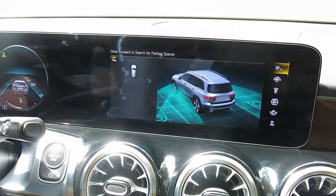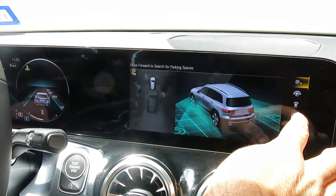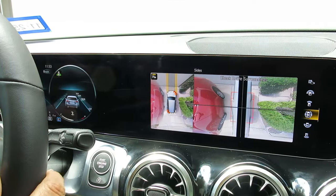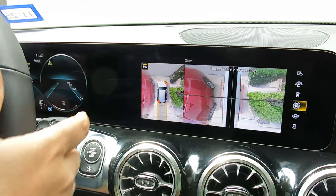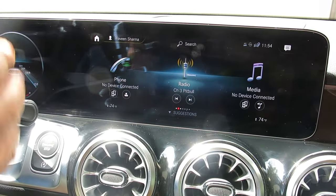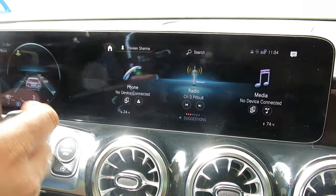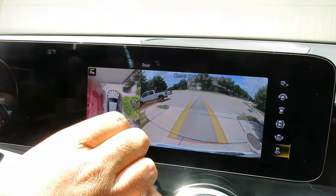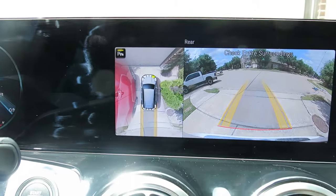This has multiple cameras around, so you can see the car with the bird eye. You can see where my car is parked. If I go forward, it will show me the front camera on the right side. Car comes with the front camera, back camera, and the bird eye camera. So if I go backward, you will see the back camera here, and on the left side it will show you the bird eye view, so like what's around the car.